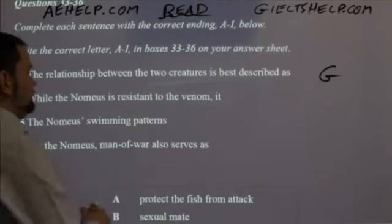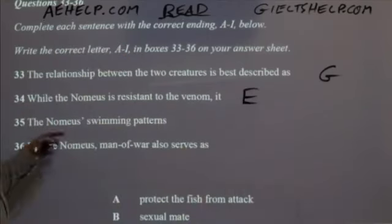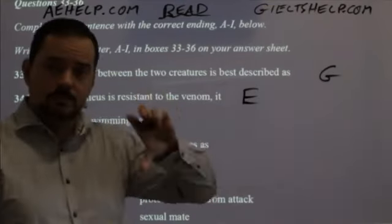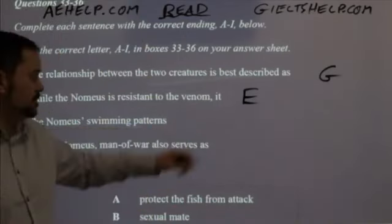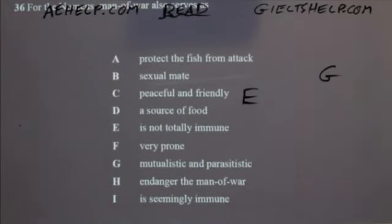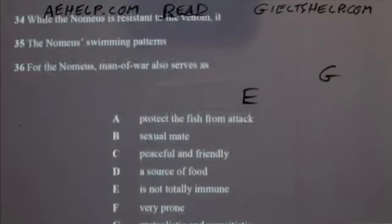Okay. The nombius's swimming patterns. I'm going to do it now, so just follow with me. The nombius's swimming patterns helps protect it from the Portuguese manticore. There it is right away. I can see it very quickly. Protects the fish from attack, right? We read lots of information on that.